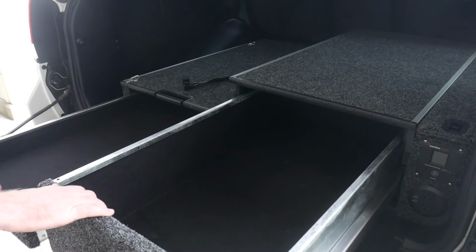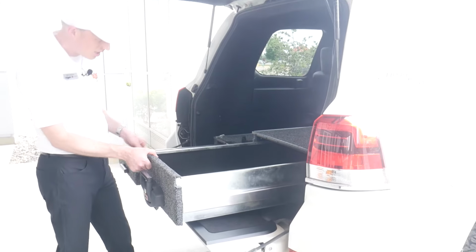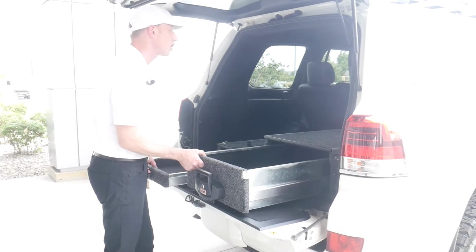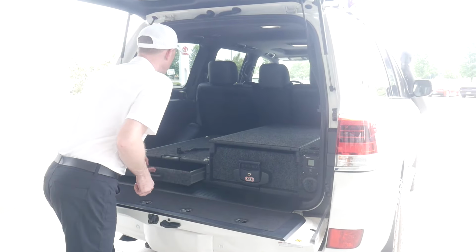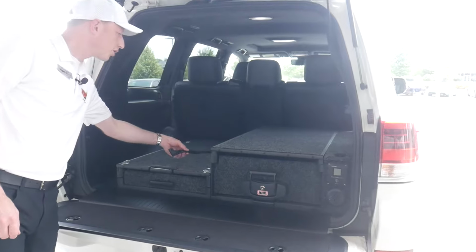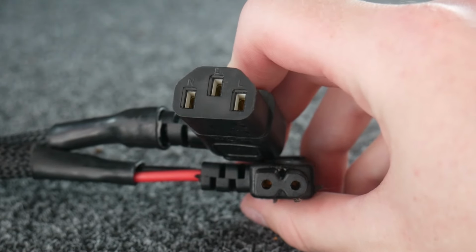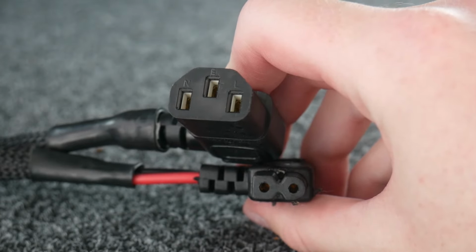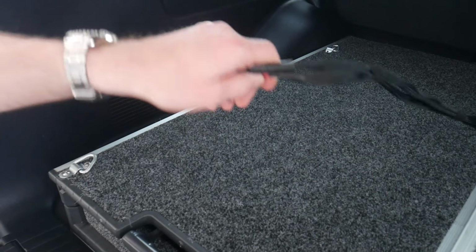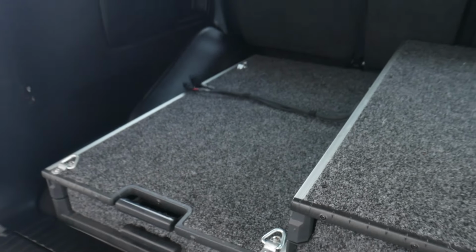I'm going to pull these out all the way just to give a representation of how much space you can have inside this. It does go back probably another 12 inches or so beyond where it's at right here. You can see that it's pre-wired to the auxiliary battery for AC and DC, so you can plug in your refrigerator to it. For the AC, we have an inverter on this vehicle, and of course DC. And again, it's already pre-wired into the vehicle, so if you don't want to have a fridge, you can just loop this back there and keep it out of the way.